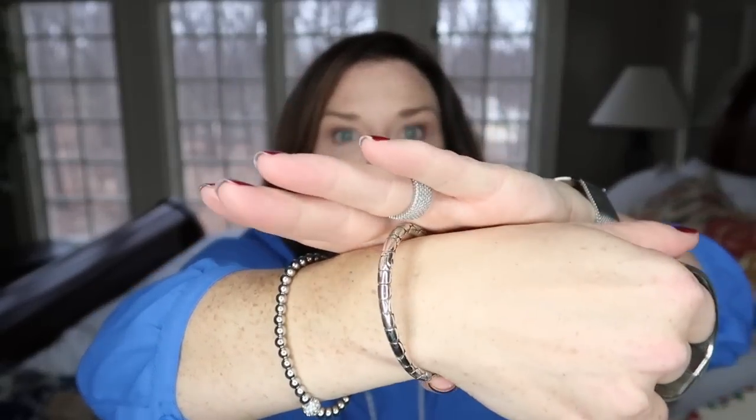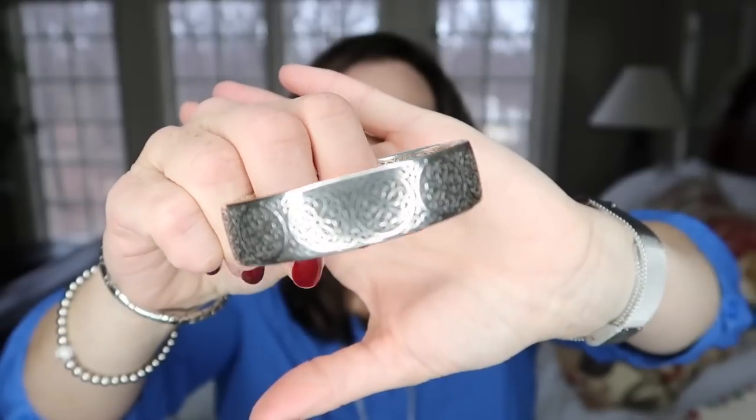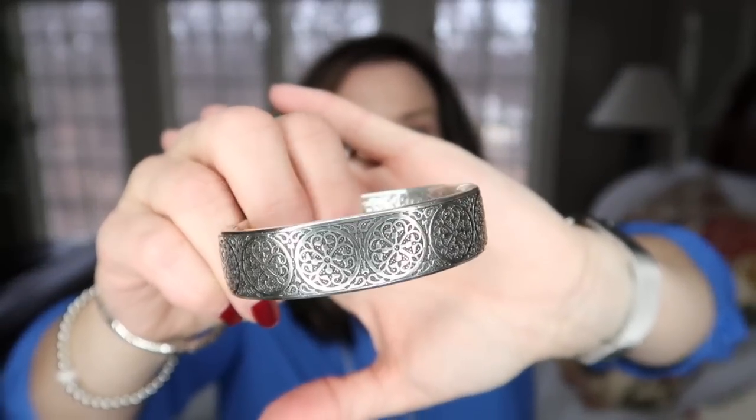First of all, I fell in love with this bracelet. I've had bracelets before from Brighton, and they hold up really well. They're great quality. I have this one that I've been wearing an awful lot lately and love it. And then this is the one I just purchased. I just think that's so cute. It's kind of a mandala, kind of looks Moroccan or something. I don't know. I just really like it.